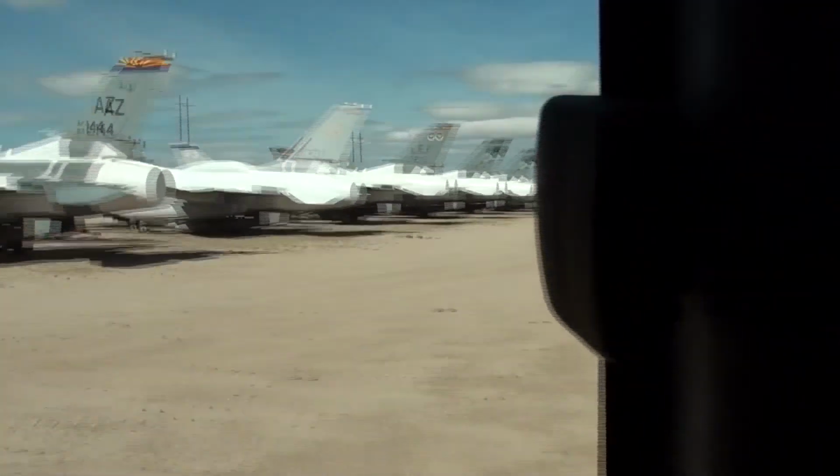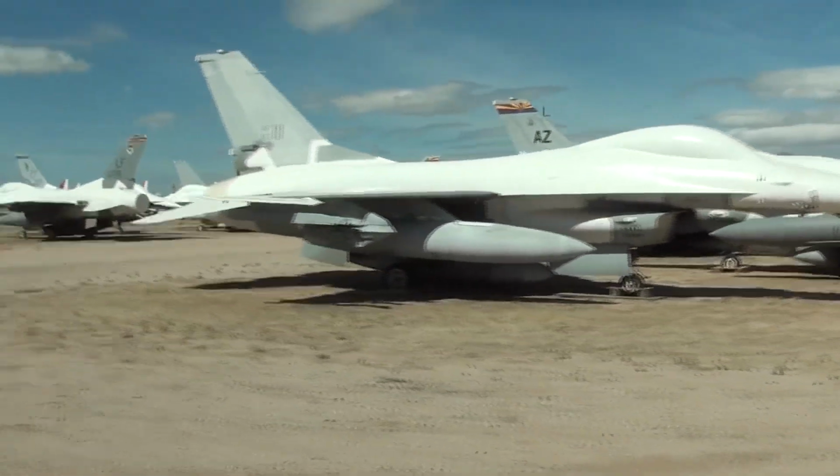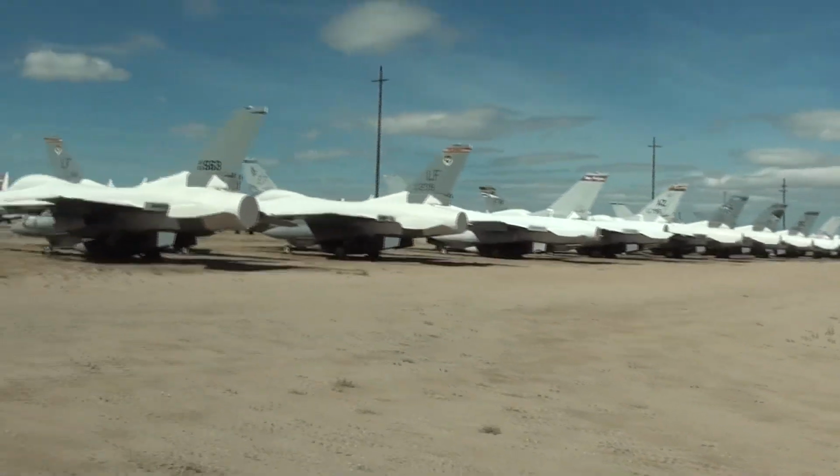Well, we hang on to the T-2s because Greece is the only country that flies them. We have two still active in the Navy fleet. They're up here in Pax River. They're the chase plane for the EPA.